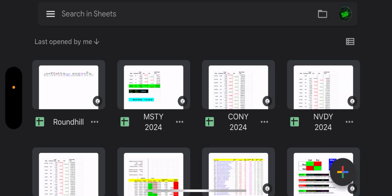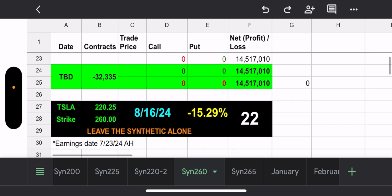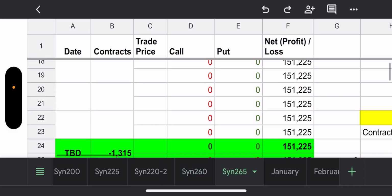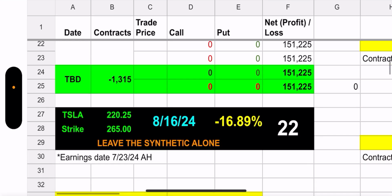Here we go. So Tesley has two synthetic positions. They have a 260 and a 265, both of which expire August 16th. But neither had activity yesterday. The trades yesterday were related to just the weeklies. But these synthetics expire in 22 days, and typically the goal is that we hope the underlying can catch up to the strike of the synthetic. But either way, they will close and roll them at some point, which will happen.